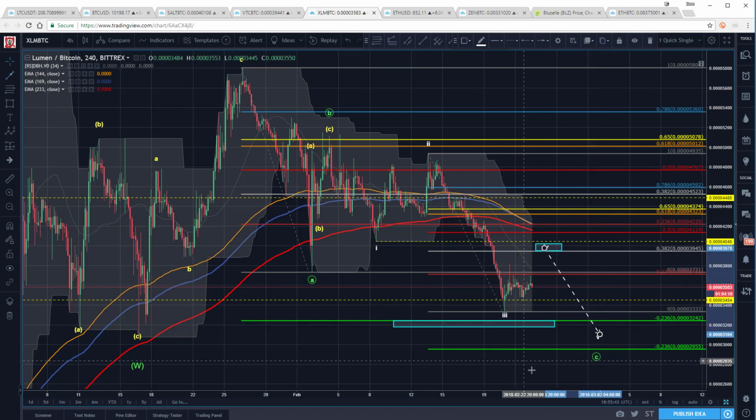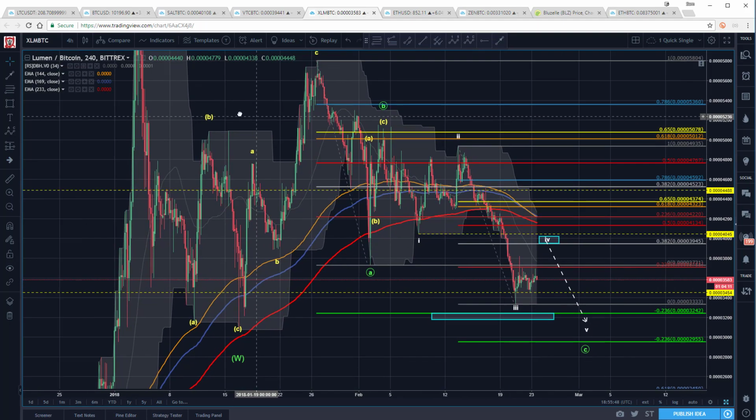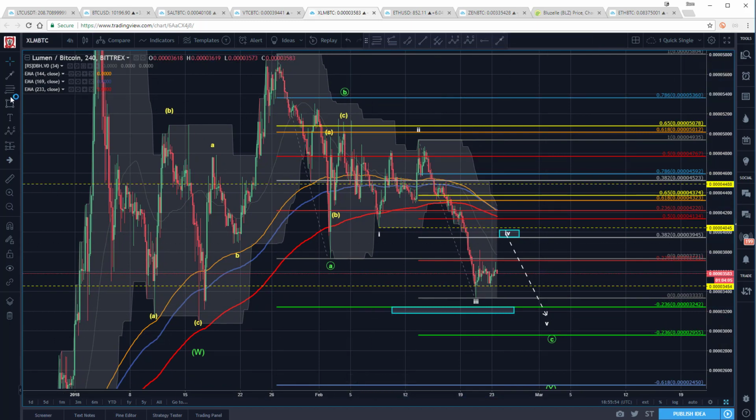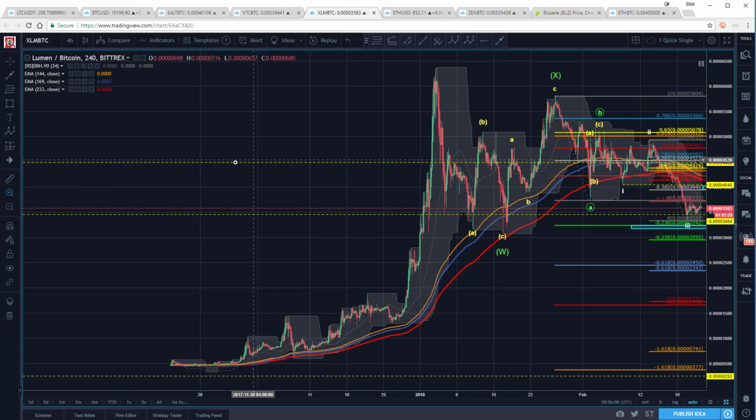So look, I get another cluster down here. If I can get up here for a 4 and then down for a 5, then I'm completing the finishing of this C wave here relative to the B here. Right, here's my target down here. So I've got these 2 little clusters down here. Now let's back that out and see where that would put us in the larger count.